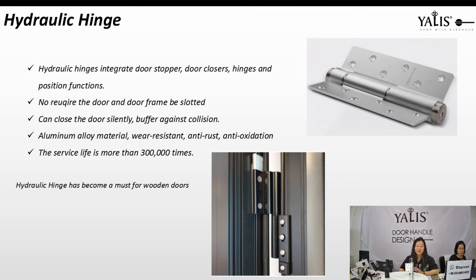We all know the glass door requires high-quality parts, so we will introduce some hardware for the glass door for you. Here, the hydraulic hinge. This is made of aluminum alloy, which can be matched with the aluminum frame in terms of color, and it can resist rust and oxidation. This kind of hinge is not different from the other one, but it integrates the functions of hinge, door stopper, door closer, and precision. This can be put in one place in one stand.